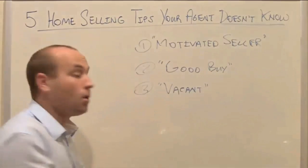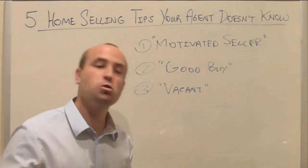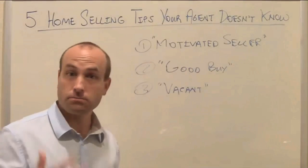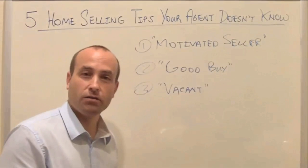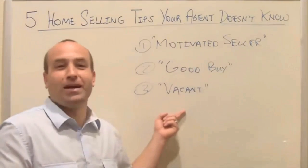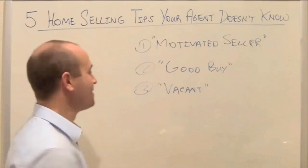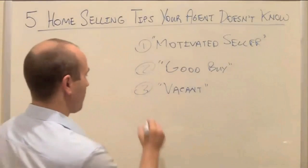So perhaps when people say the phrase vacant, they see desperate. They assume that you can offer less. That's important. So do you put the word vacant in your listing? No, you don't need to. They're going to figure that out anyways when they go to the house, right? So you don't need to add the word vacant to the actual listing description. All right, here's another one.